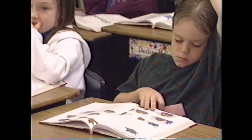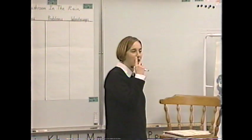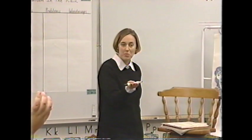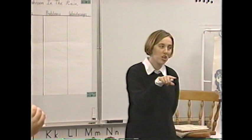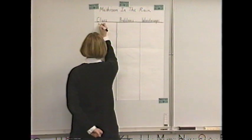Dustin. I have a clue. Okay. Just by looking at the beginning of the book in the front, I saw it and it says it's a fantasy. Do you remember what it's called, what you looked at in the beginning? The table of contents. He actually looked at the table of contents, the very front of the book, and he noticed that it said what kind of genre? Fantasy. Very good, Dustin. The genre is a fantasy.